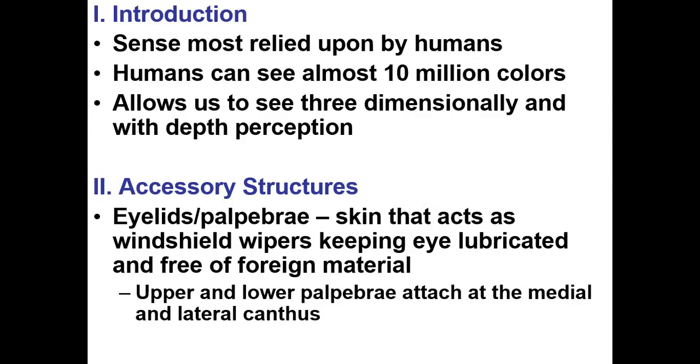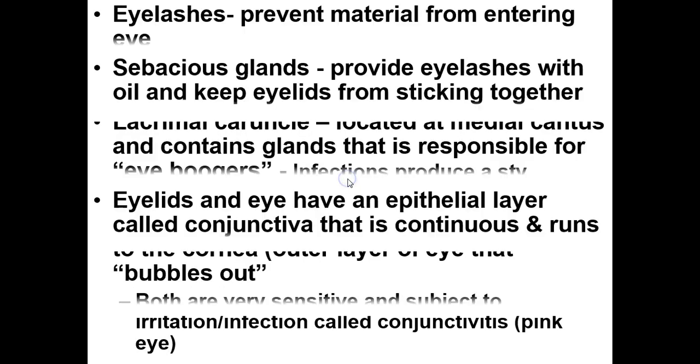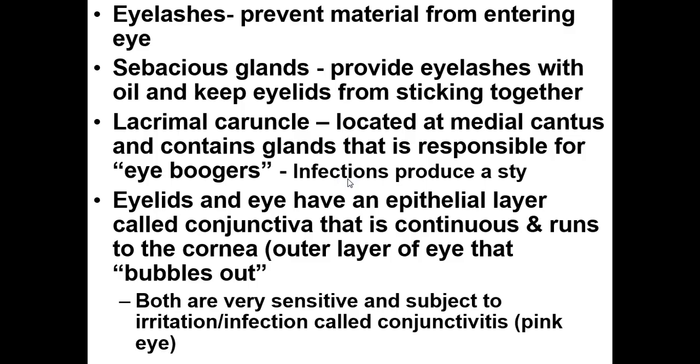You have two, believe it or not. You have an upper palpebrae and a lower palpebrae, and they attach at two points. You have the medial canthus, which is more towards your nose. It's essentially the corners of your eye. And then you have the lateral canthus, which is on the outsides of your eyes. Other accessory structures, you have eyelashes.